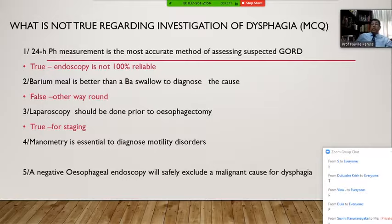So for staging, it is recommended that a staging laparoscopy is important. I think there will be people who might skip this step, depending on their expertise and their experience. But when you are at the exam, you have to go by the guidelines and standard practice. Manometry is essential to diagnose motility disorders.